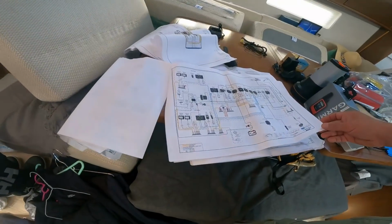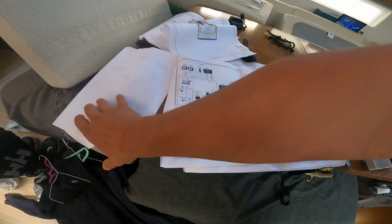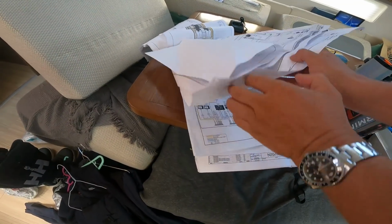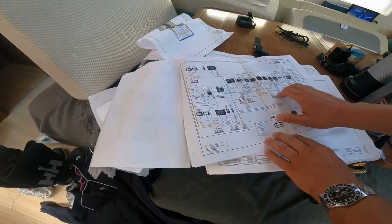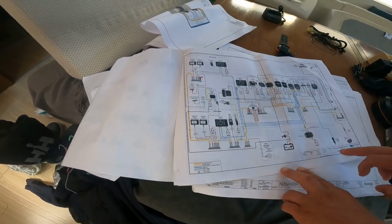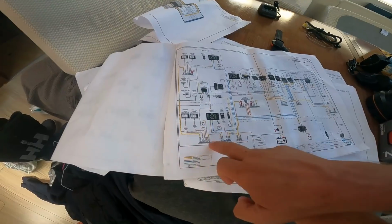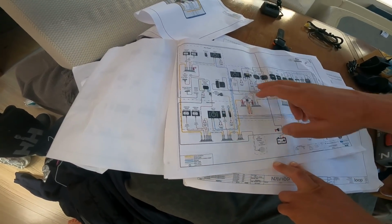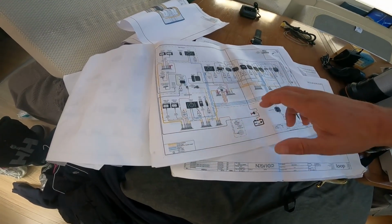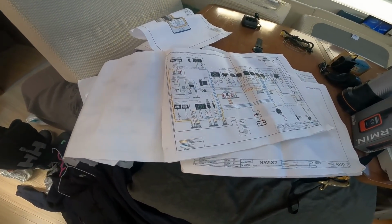When they designed the electronics on this yacht, they provided us with all the wiring diagrams. So I've got pages and pages, but the good thing is you can see exactly where everything is on the boat. This is the helm side, this is the forward cabin, and you can see how everything's connected. You can see the backbone of the network and where everything is. So this really helped troubleshooting today to find where everything was and to check all the connections. So that's good that we had that. If we didn't, it would have been a lot harder.